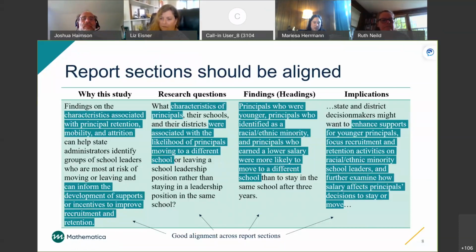And then the implication section was aligned, noting that state and district decision makers could consider providing supports to those groups that had higher mobility. And we created some examples of, while this report had good alignment, some reports are not as well aligned. And so we created some examples of ways in which misalignment can appear, which you can refer to in the appendix of these slides, which we've shared.